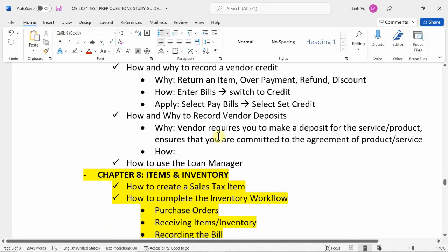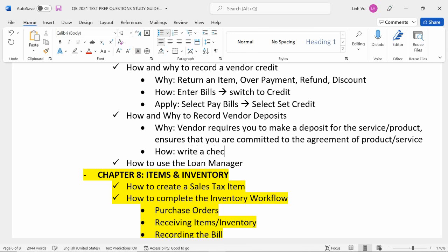Now, how do you create a vendor deposit? Write a check. Go to home page. Click write a check. Okay? What do you do when you write a check? There's something specific you have to do in order to create a vendor deposit. Because you can just write a check to the vendor.